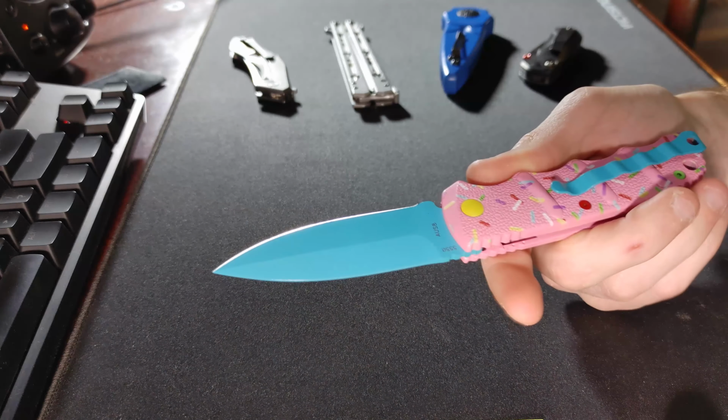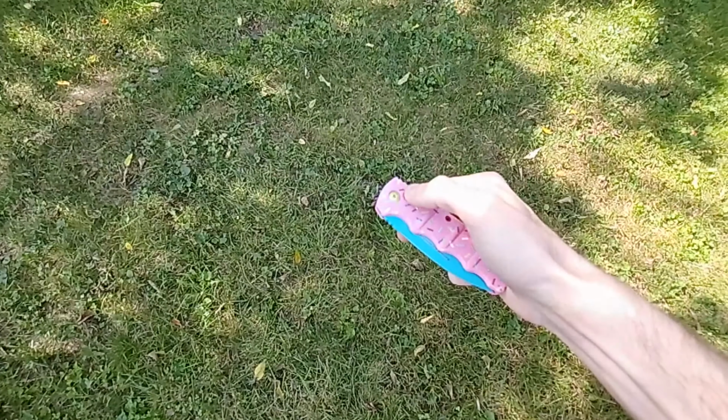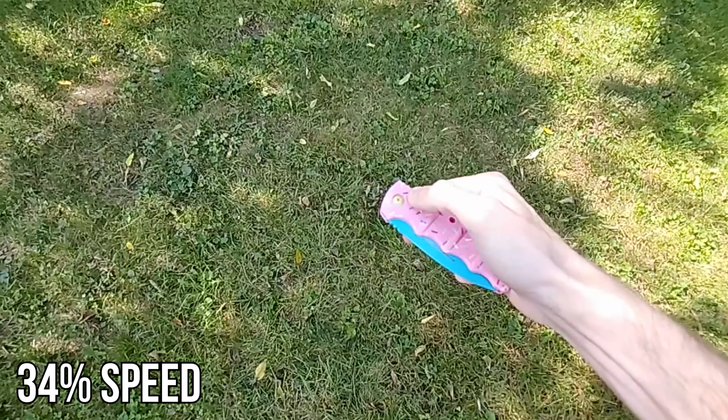So this is a really cool knife, and I was glad when I was finally able to pick one of these up just last month.